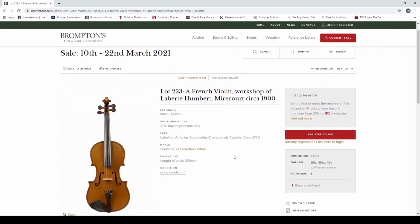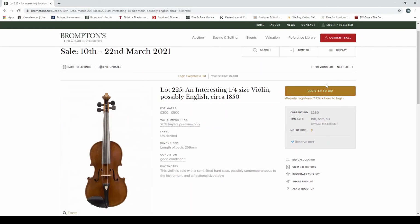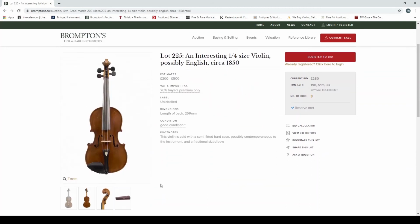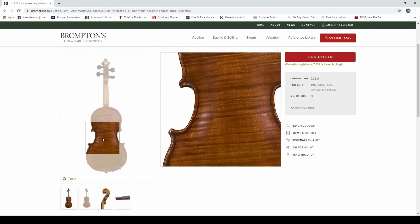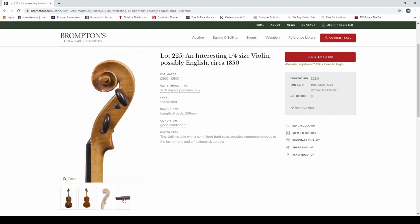A French violin, workshop of Lambert Humbert, Mirecourt, 1900. 1 bid on that. Half-size French violin, Mirecourt. Interesting quarter-size violin, possibly English, circa 1850. 3 bids on that. Violin is sold with semi-fitted hard case, possibly part of the instrument. Fractional sized bow. Interesting.